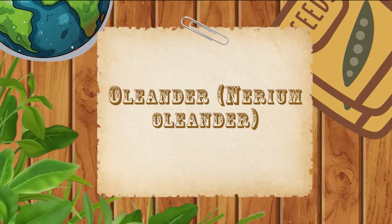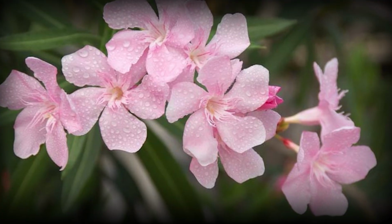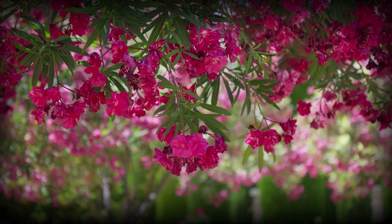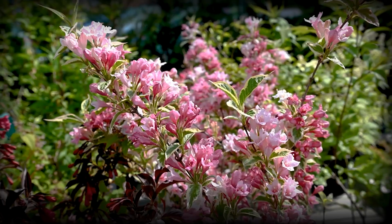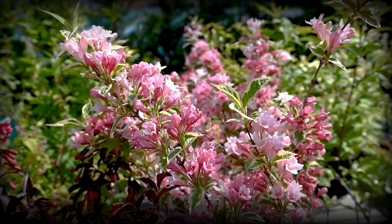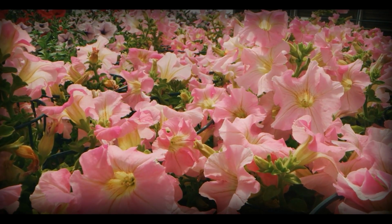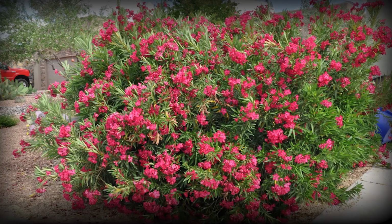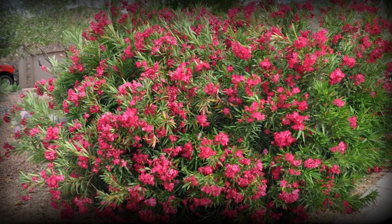Oleander, Nerium oleander. Oleander's beauty made it one of the most popular landscape plants across the southern United States, with its stunning display of clusters of pink, white, red, or yellow flowers blooming prolifically against narrow, leathery evergreen leaves. Despite its beauty, our grandparents never let it fool them, because oleander is so poisonous that a single leaf can be fatal to a child, while smoke from burning oleander branches can cause serious illness.